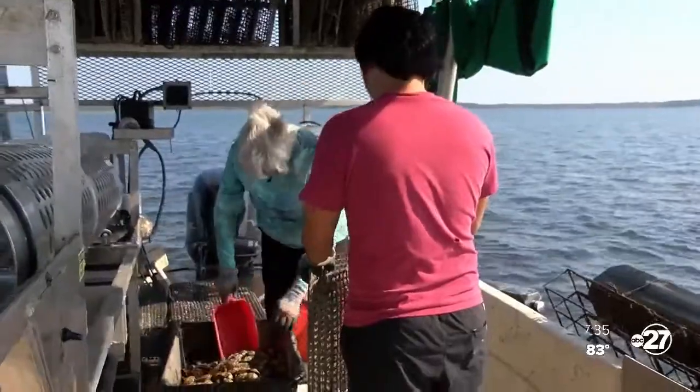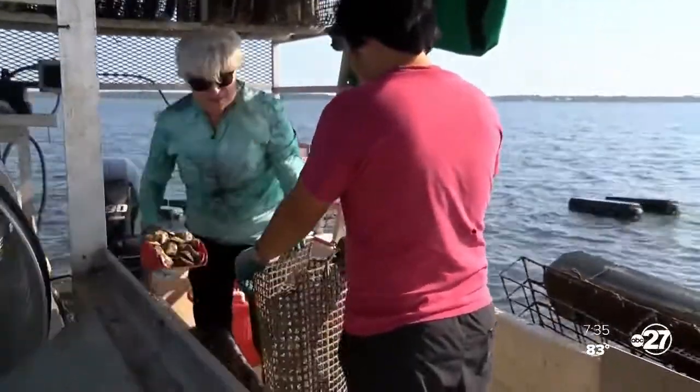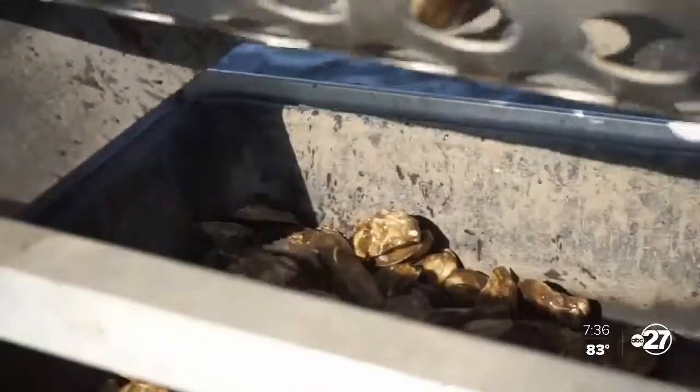So neat to see somebody really enjoying something you've raised. Along the coast near Shell Point Beach, thousands of oysters are being harvested in a coastal bay. In this week's Totally Tallahassee, we're hopping on a boat to see the impact oyster farming has had on our community.